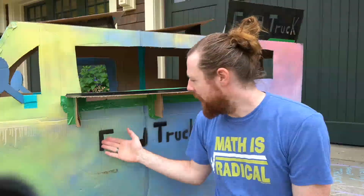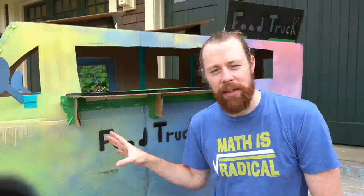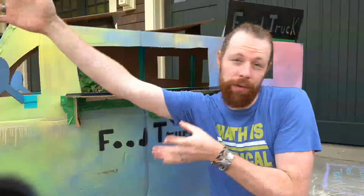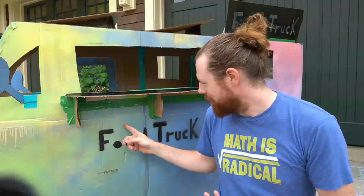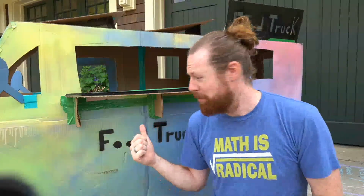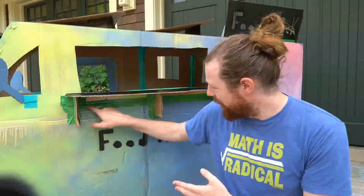Right now, if I go down there and it's a flop, I sell no cookies, then okay, this all costs me a lot less than the full food truck. So that's the whole idea with doing a prototype, doing that proof of concept, just testing it out. Does this even work? Now, I don't have a hot kitchen in here. In fact, I don't have wheels or even an engine. And I don't have a license. In this case, you probably need some type of license to serve food out of this. I don't know. I'm not really sure.